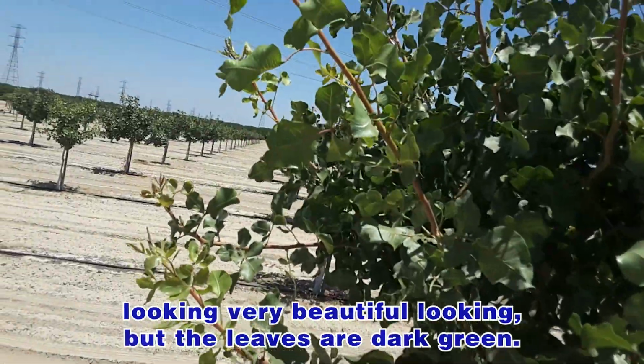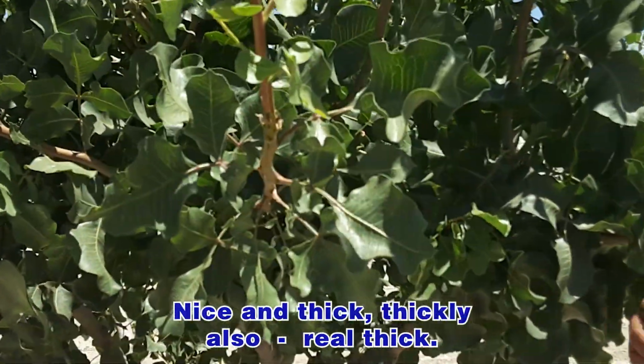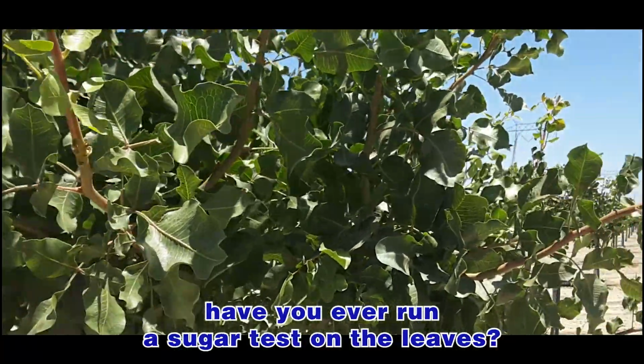The guy's looking very beautiful. But the leaves are dark green. What do they feel like to you? Nice and thick. Thick leaf also. Yeah, real thick. Have you ever run a sugar test on the leaves?